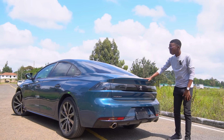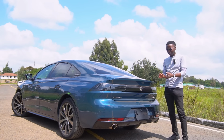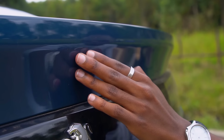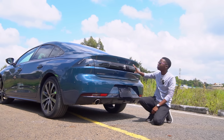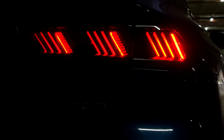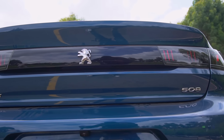Now, starting off with the boot lid, as you can see, it's very sharp and angular at the top, giving this sort of false ducktail spoiler type. It edges out just slightly over the rear of this car before doubling back very quickly in itself. This bar right here almost looks like a complete and solid light bar, but it's not. You have these three lights at the back, which someone told me look very Mustang-like, especially when you're driving down the road, particularly when you're braking.